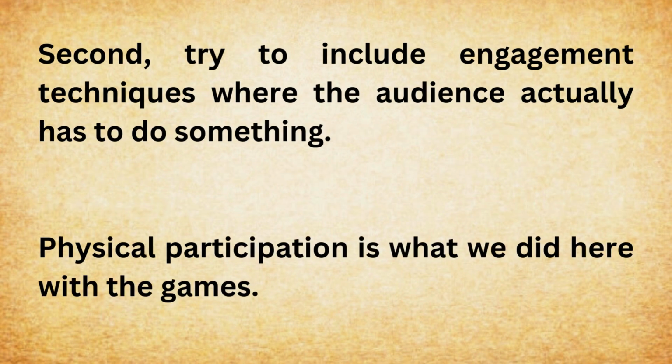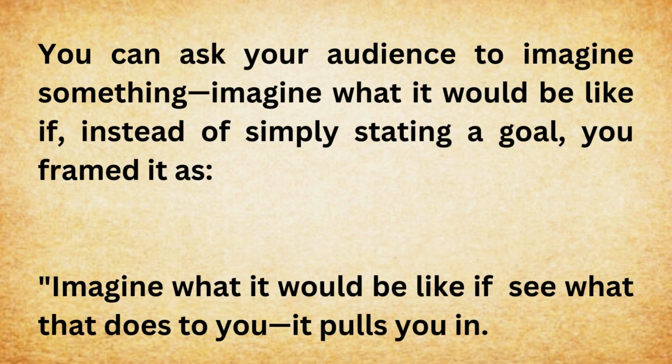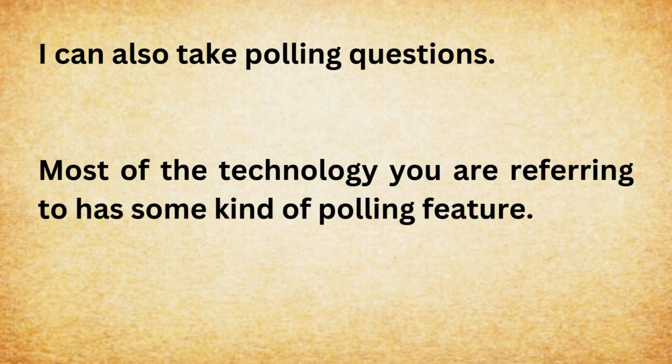Second, try to include engagement techniques where the audience actually has to do something. Physical participation is what we did here with the games. You can ask your audience to imagine something. Imagine what it would be like if, instead of simply stating a goal, you framed it as, imagine what it would be like if, see what that does to you. It pulls you in.